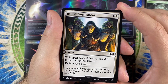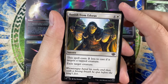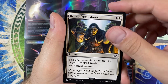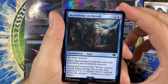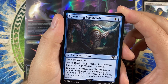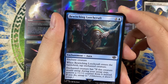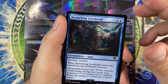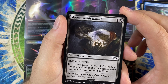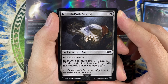Banish from Edoras. Alright, so this is Wormtongue being thrown away from the King's Halls. Very, very cool. Bewitching Leechcraft, Enchantment, Aura. Tap enchanted creature. Okay, very, very interesting. Morgul-Knife Wounds. This is obviously a wound that Frodo got.